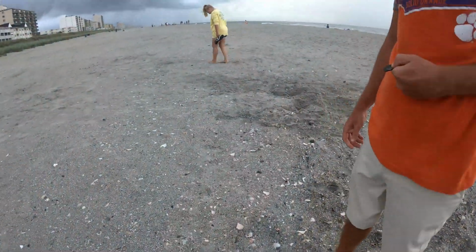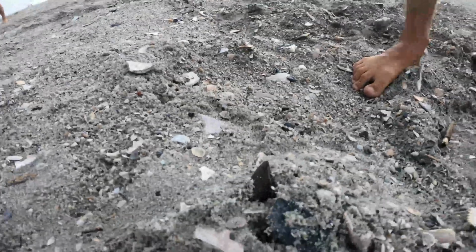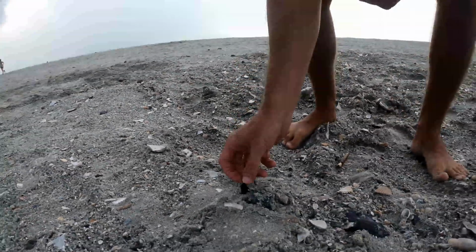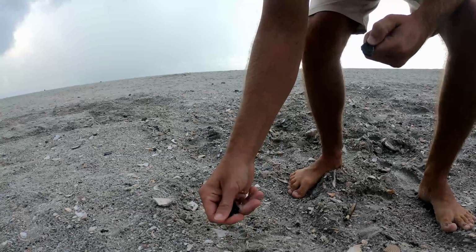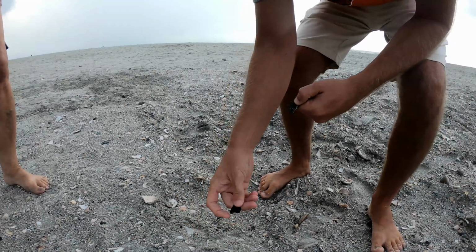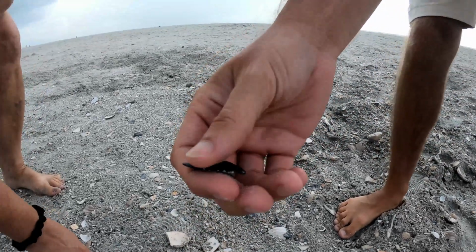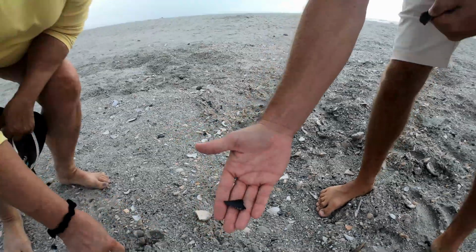Good one. Shane just found this monster. Get it, babe. Good one. I stepped on it. Grandpa stepped right on it. He knocked it out. I've been playing the whole time.